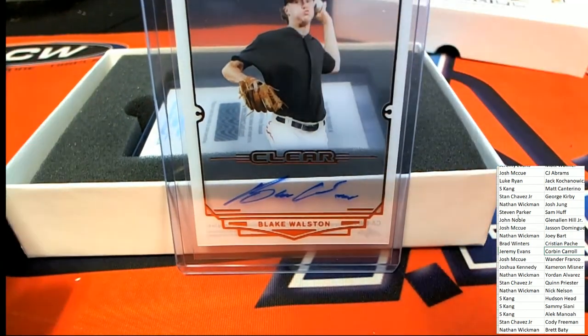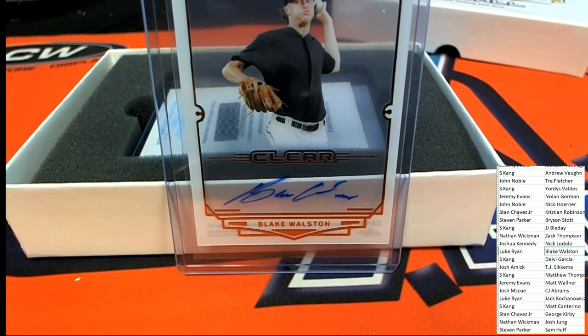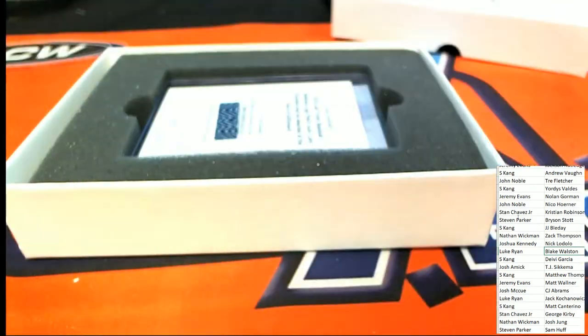Blake Watson or Walton comes out. And that's for Luke. There you go, Mr. Ryan. Hope. Got a nice Blake Walston, rookie auto clear.